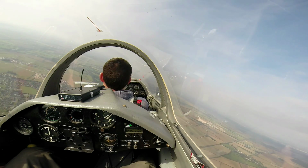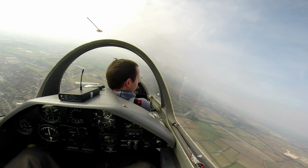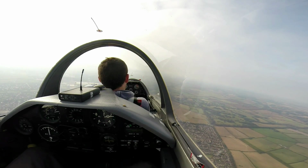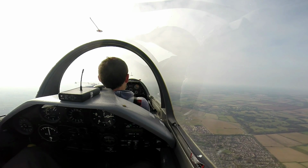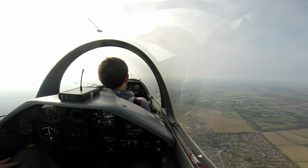Okay? And now if you centralize the stick there, look right, and then move the stick to the right, and roll out. There we go. Nice. You see how the nose wants to come up when we come out of the turn? That's because we're moving all of the lift back into the middle, so the nose wants to come up, so you just have to check forward slightly.